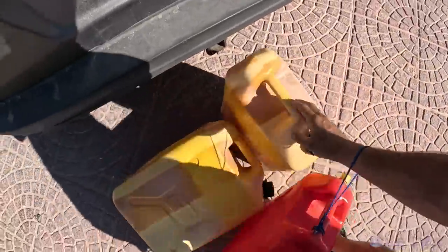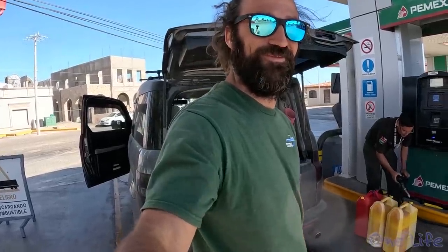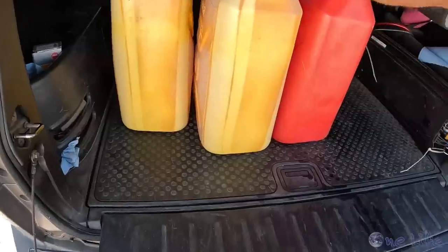And the fueling process continues. This literally can take all day. I mean, it's 80 gallons in 5 gallon jugs and I can only get 3 at a time. And I've got to carry them up this ramp, put them in the car, drive 10 minutes, wait for the service station to fill them up. It's a long process.